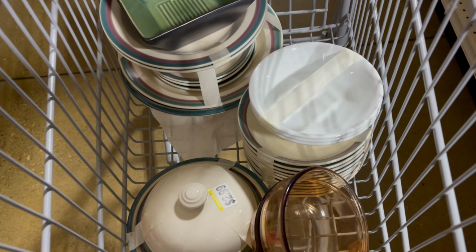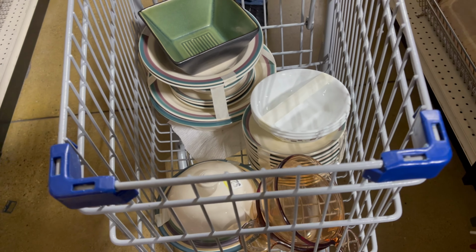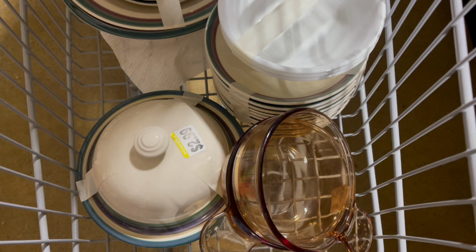Oh my gosh, he threw something in there I didn't see. What did I throw in there? Those. Oh yeah, gotta watch him. They're Corningware. Really? Yeah. Cool. What are we doing now?